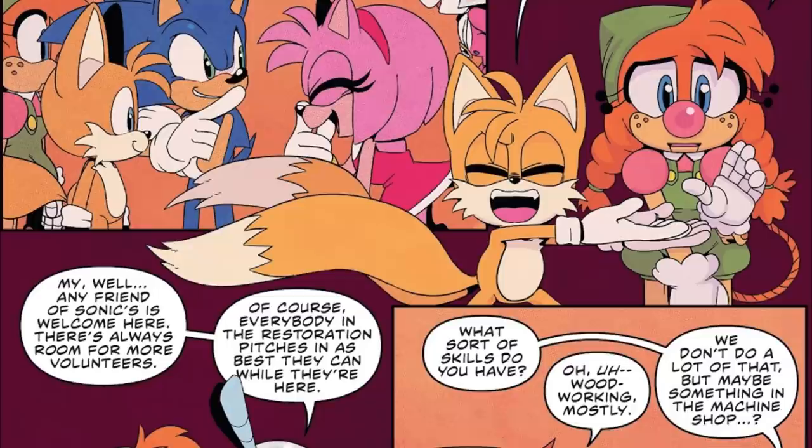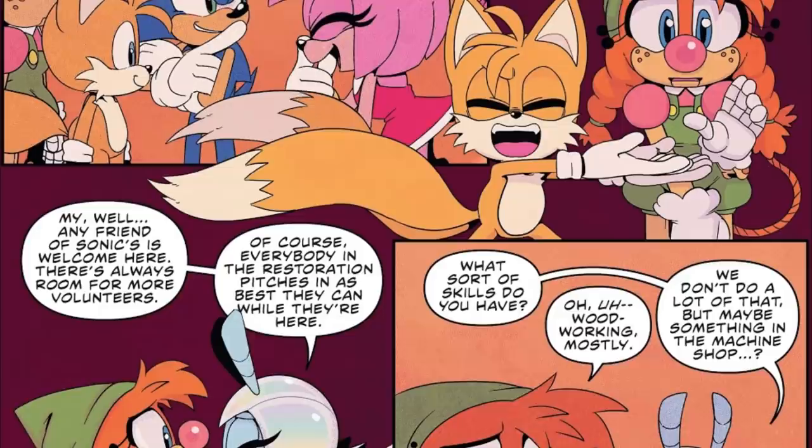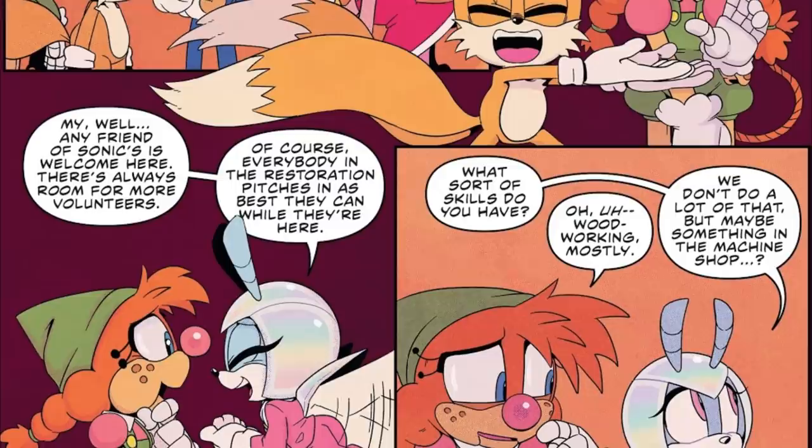But of course, everybody in the restoration pitches in while they're here. So of course, Jewel asks Belle what kind of skills she has, to which Belle says, mostly woodworking. Jewel says they don't do a lot of that. I do think it's a little weird that something that literally calls itself the restoration doesn't have a great need for woodworking. Yes, I know that's old school compared to a lot of other dwellings we have these days, but that is still a very essential skill for a lot of, whatever, doesn't matter.